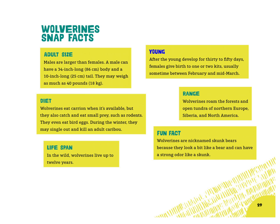Young. After the young develop for 30 to 50 days, females give birth to 1 or 2 kits, usually sometime between February and mid-March. Range. Wolverines roam the forests and open tundra of northern Europe, Siberia, and North America. Fun fact. Wolverines are nicknamed skunk bears because they look a bit like a bear and can have a strong odor like a skunk.